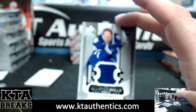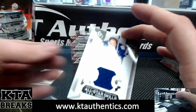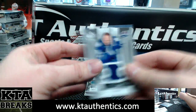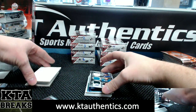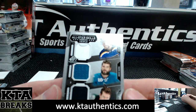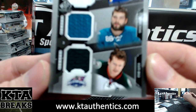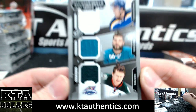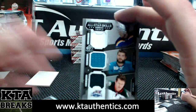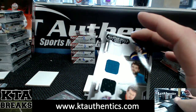Phil Kessel. All-star jersey. All-star skills jersey. Looks like they rated the all-star game last year. We got a triple. This is Kevin Shattenkirk, Brent Burns, and Ryan Suter, because I will not call him Sutter. Sharks and Wild jersey. There is a seam on the Shattenkirk. That one is not numbered.